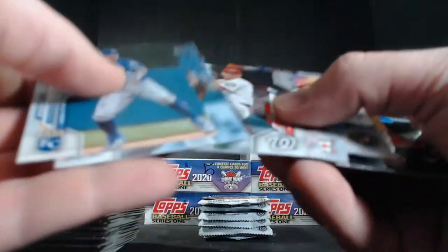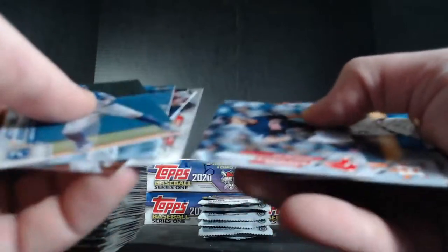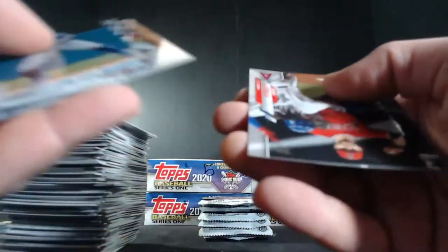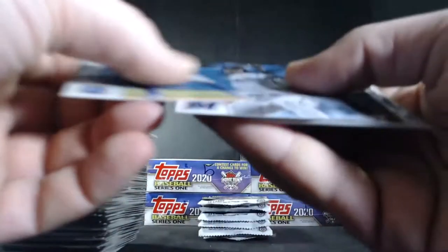This pack didn't have a special card in it. Or an insert. The dreaded base pack. Trent Grisham. There's no short print. Suzuki. Tommy La Stella. No, none of these are short printed. Base pack.